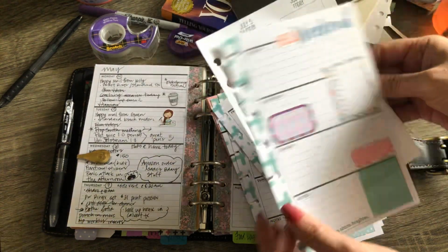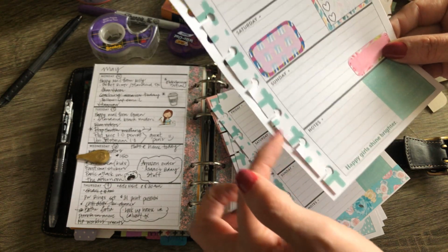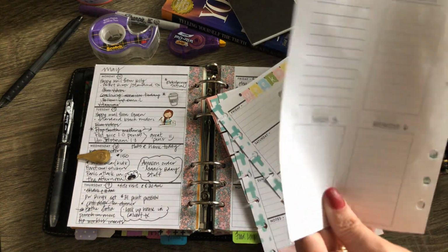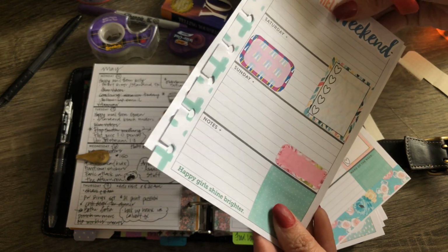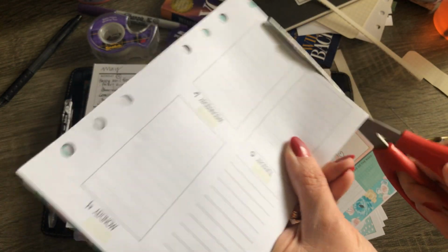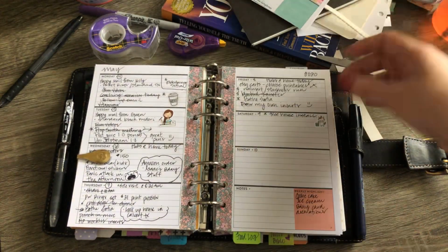But if you can see here, if I place this over, it's a little bit narrow. So I use washi to make it bigger on the width. And then I cut down right here. It's going to get into the little hello weekend sticker, so I don't want to do that. I'll just come down here and cut a little bit off the bottom. And now I have weekly for my pretty planning. So I will do that later on today.